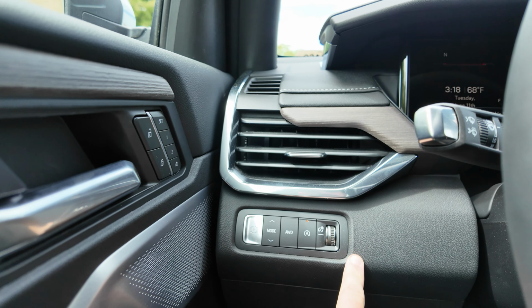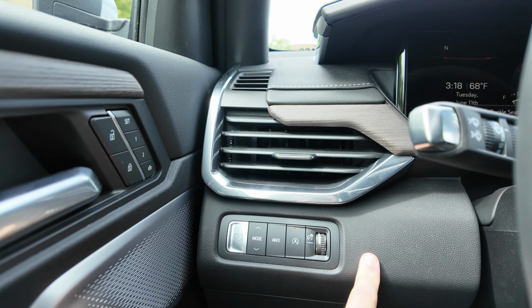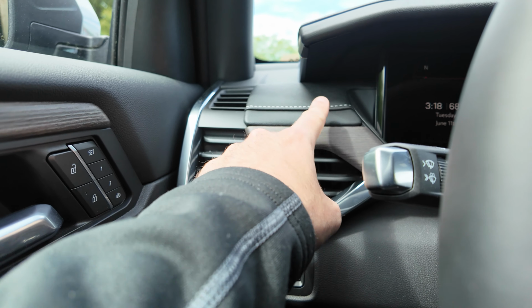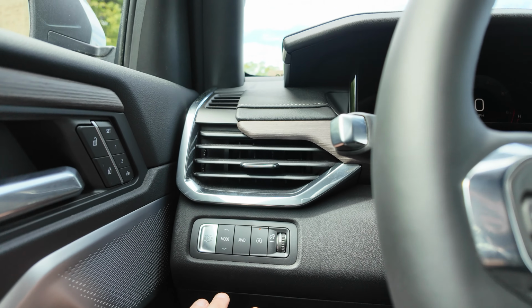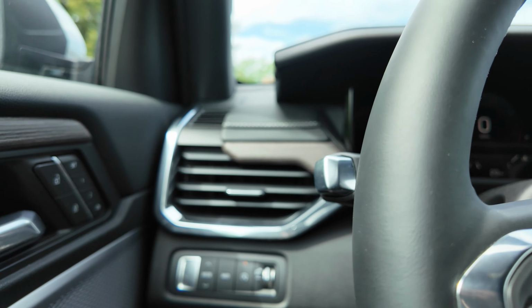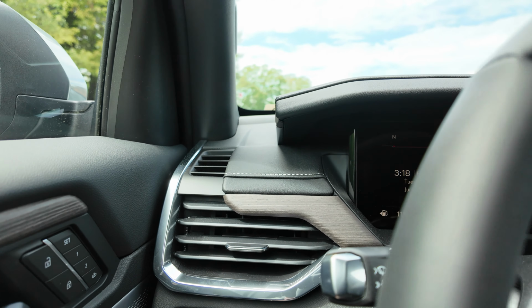And then I also want to point out the material stacking here. So we've got this black, it's not leather, it feels like leather. Then we have this aluminum, we have wood, we have leather up here, we have this white stitching, and it's all, like I said, stacked up. So multiple materials, as opposed to standard dashboards where it's just that black plastic with no real design. They've really stepped up the whole design element inside this thing.